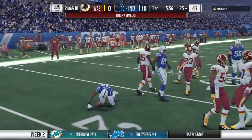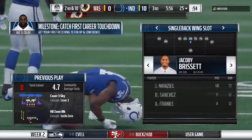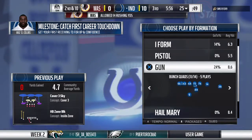Looking for a crease, can't find one. Stopped at the line of scrimmage. Down on the field, we've got an injured Colt after that last play. While the trainers take a look, we'll step aside.